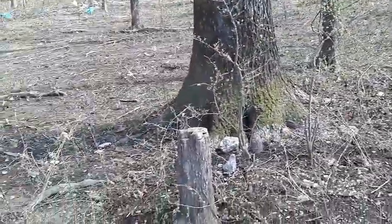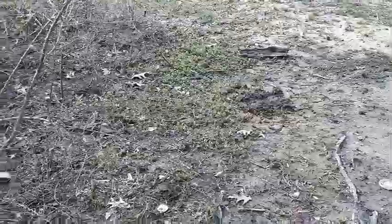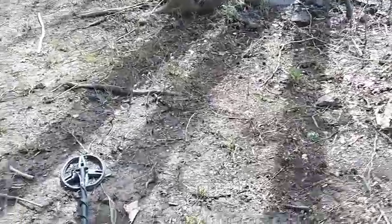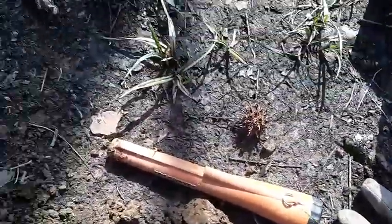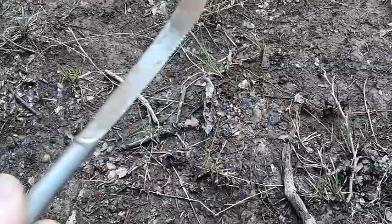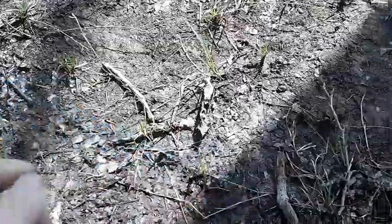I wasn't going to make a video, but I started finding a few things. And that little plug there, found a nickel and a couple of pennies. Then I hit an 87, about 3 inches. And also, surface find, found my cool little knife. That'd be nice to clean up and dig.